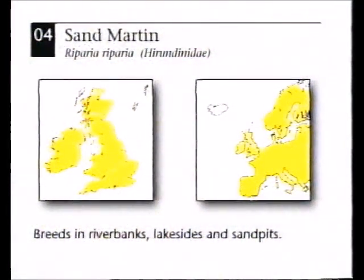Sand martins are most often seen flying around over wetland areas, especially gravel pits or rivers, where there are likely to be suitable sandbanks for breeding. Their distribution throughout Britain is now rather patchy due to spectacular population crashes in 1969 and 1984.